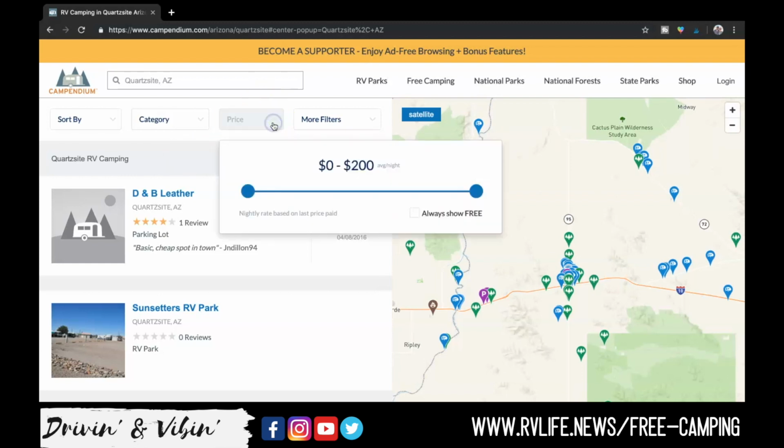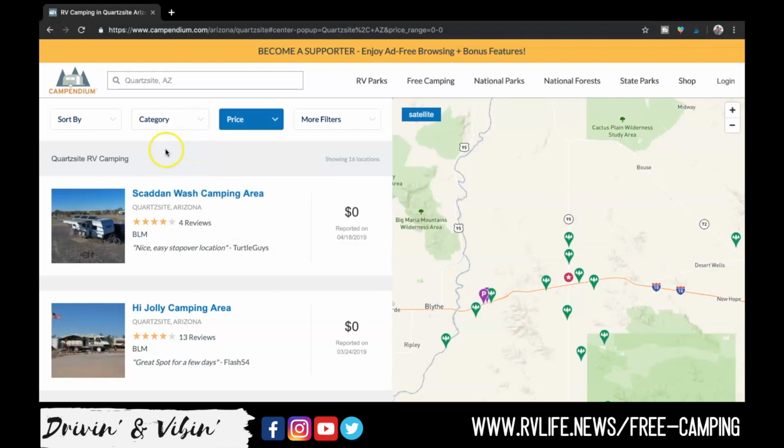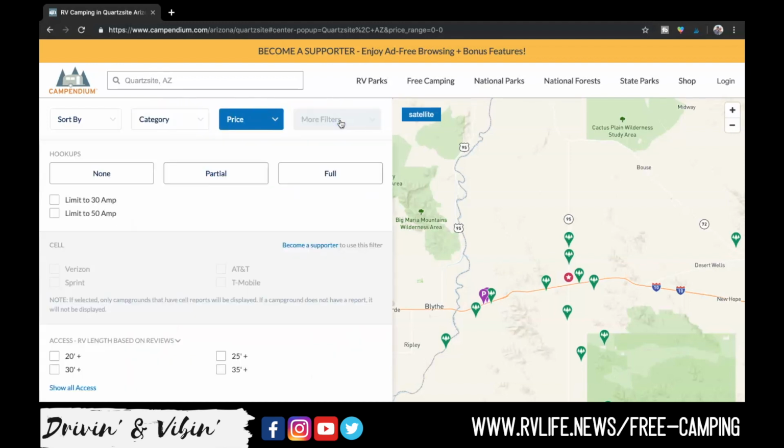We'll go here to price, click on it, you see it's 0 to 200. We'll go ahead and scroll that all the way down to 0, but also click on always show free. That way it'll just remember you in the future to give you those free spots if that's what you're looking for. So before we click on anything else though, let's look at the rest of these drop-down options. We can sort these results by distance, highest rated, or most reviews. These next few drop-down categories are for things that aren't as relevant if we're looking for free camping: public lands, private RV parks, parking and dumping. And then the more filters is really specific to full hookup camping.